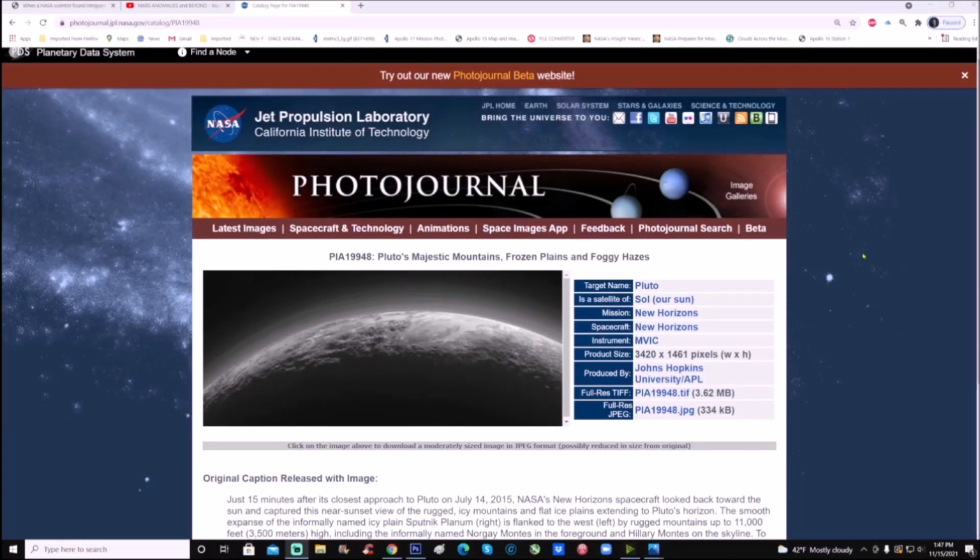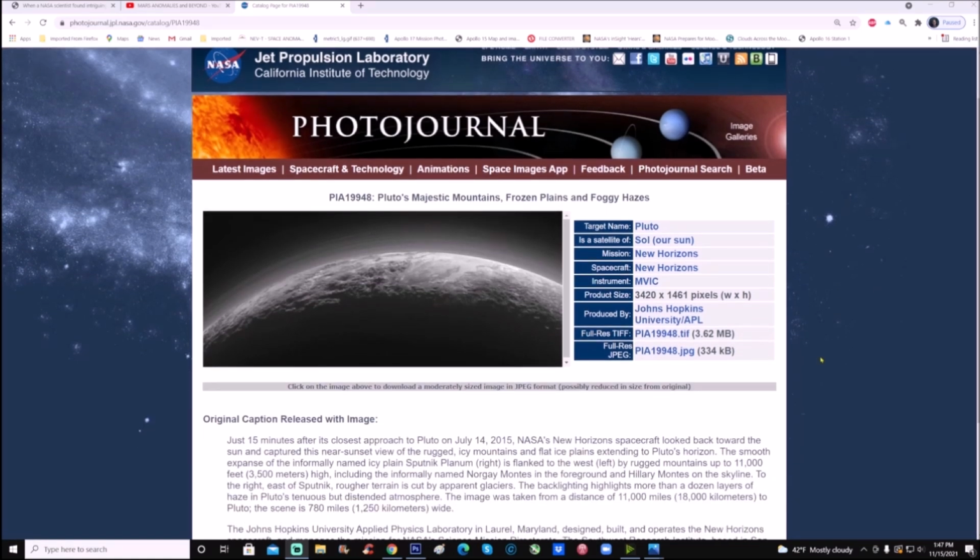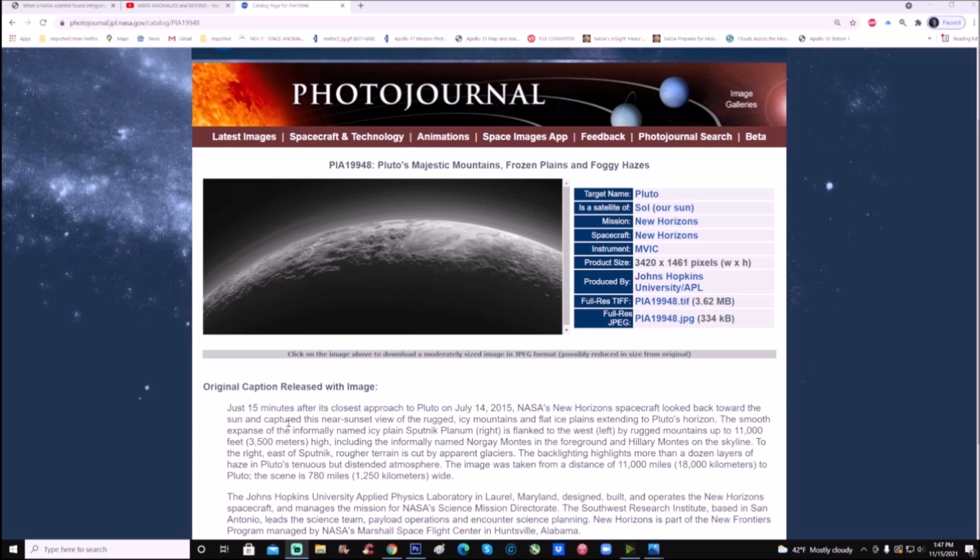Okay, you can find it right here. It is Jet Propulsion Laboratory, or JPL. And you can see right there, PIA 19948. You guys will get the links to this. And of course, you want to get the TIFF, which is the biggest one. It's just a little over 3.5 megs, right? And you can see the title right here, Original Caption Released with Image.